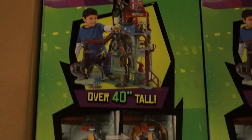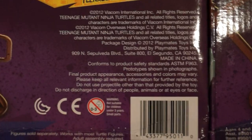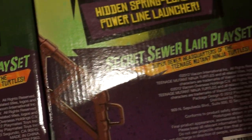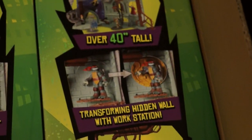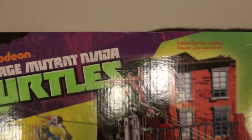Over 40 inches tall. I'm going to be putting this bad boy together real soon. Alright, let's see what we can. Hold on a second. All right, here it is.